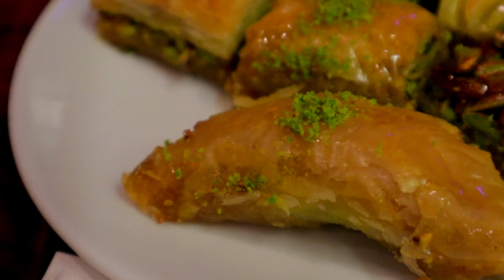Let's look at this one. This one literally looks like a dumpling. It is in the shape of a dumpling. Let's cut it in half. Give this one a try. Oh yeah. That's like a pistachio dumpling. A sweet pistachio dumpling almost. The skin is super flaky like all the baklavas here. But the inside of the pistachios are just ground up so nicely. Oh wow, yeah, that is really good.